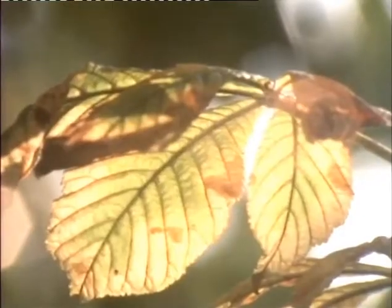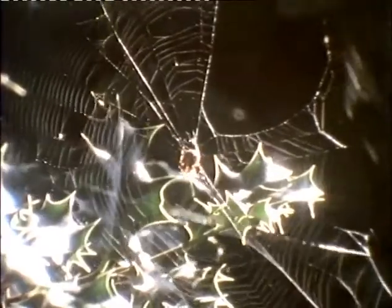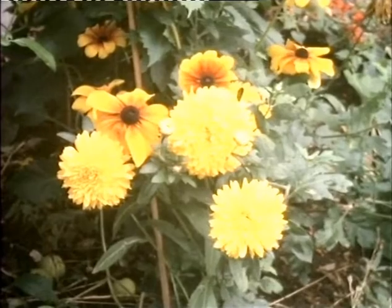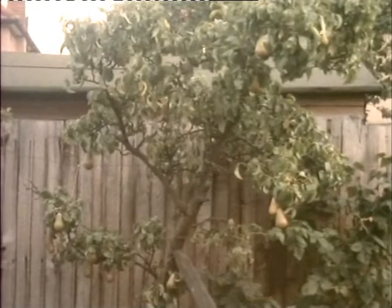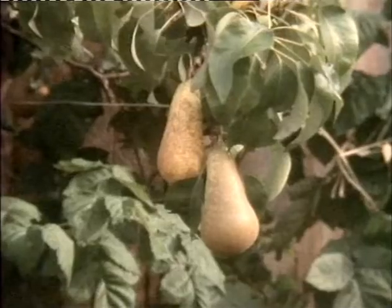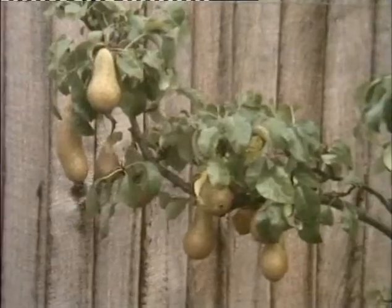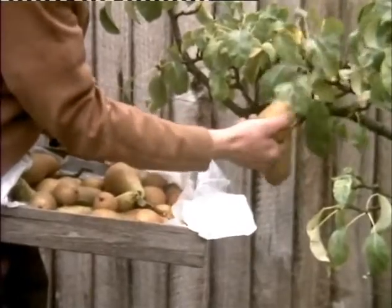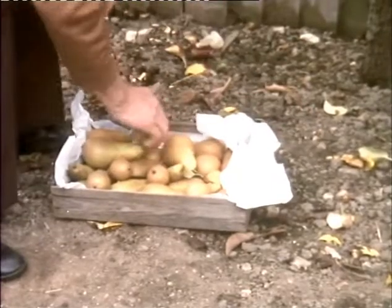Autumn is always a season of contrasting colors and chores in the garden. There are late blooms to be enjoyed, even the seed pods are attractive. And of course, some harvesting to be done. When Fred picks his conference pears, they're still hard and must be stored in shallow boxes in a dry place until they ripen. But he makes sure to check them every day.